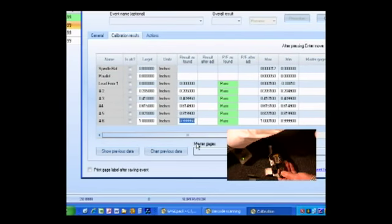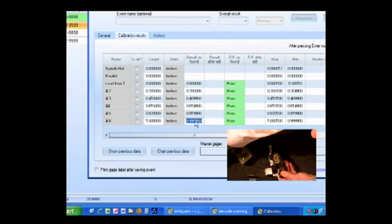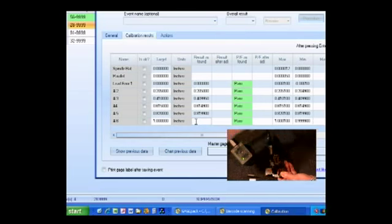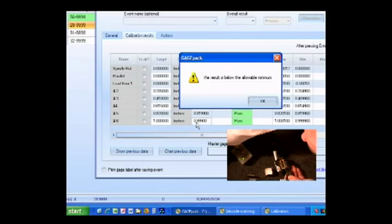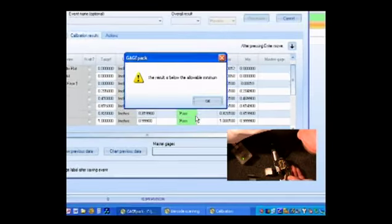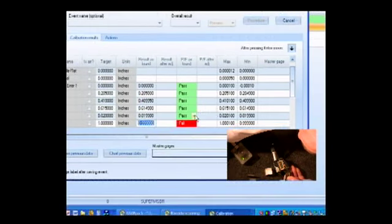Okay, I just finished up the final reading. Everything was good. This shows it passed. But let's say that this particular micrometer had a chip in the anvil. And when we went to check it at the high point, it read quite a bit low. Well, it flags us immediately. This result, I purposely turned it down to 999. It's a full thousandth under. It flags us. The result is below the allowable minimum. When you click OK, watch what's going to happen down here where the previous data showed it was passed. It shows now that it's failed.